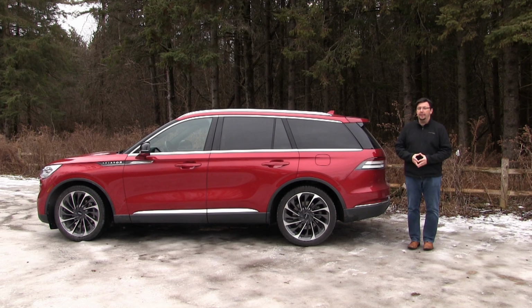Too often in the past, Lincoln got knocked for producing vehicles that really didn't look that much different or much more of an upgrade compared to their Ford counterparts. So that was a knock that was justified, and in this redesign language that we're seeing with new vehicles such as this Aviator, it's clearly increased the differentiation.